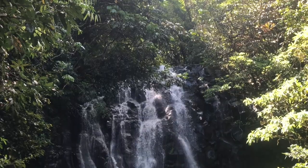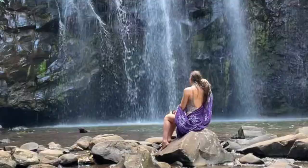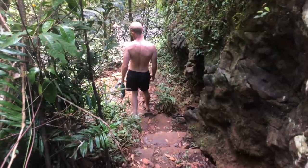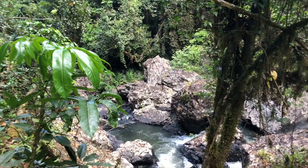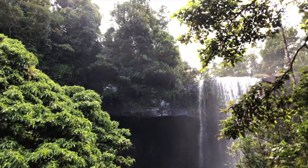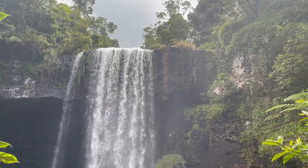Waterfalls today. This is Ellinger Falls. We've got two more on the circuit. That one was Zilly Falls, and now we're going to Milla Milla. Is that what it is? I think it's Milla Milla. Let's go.